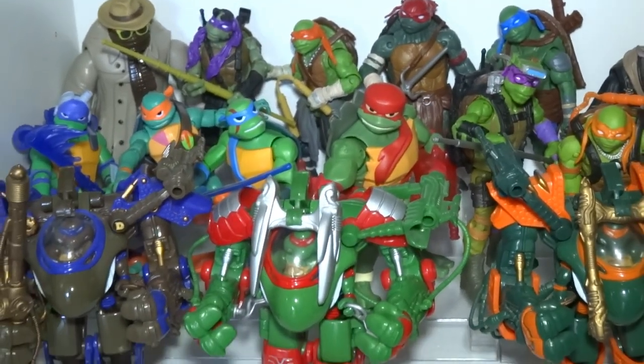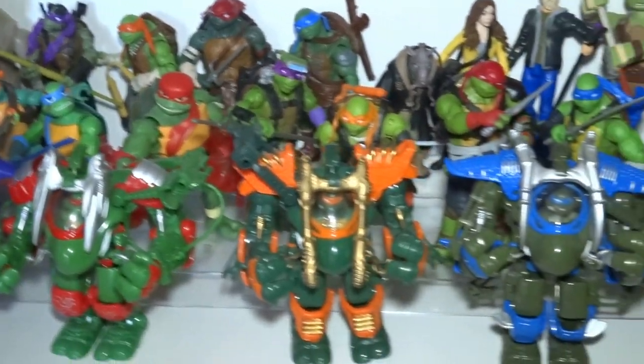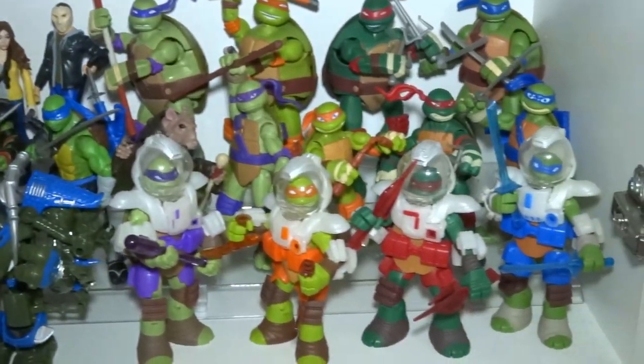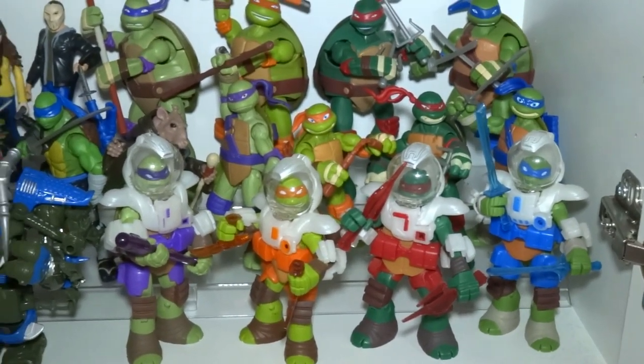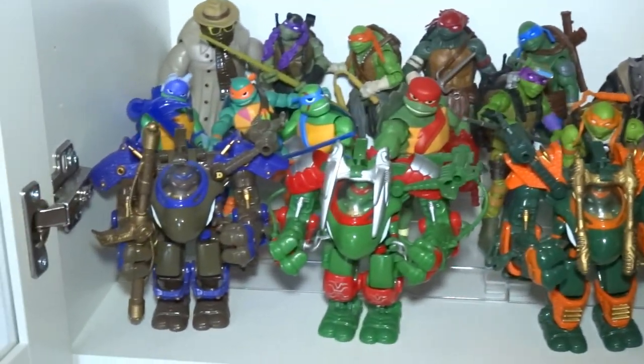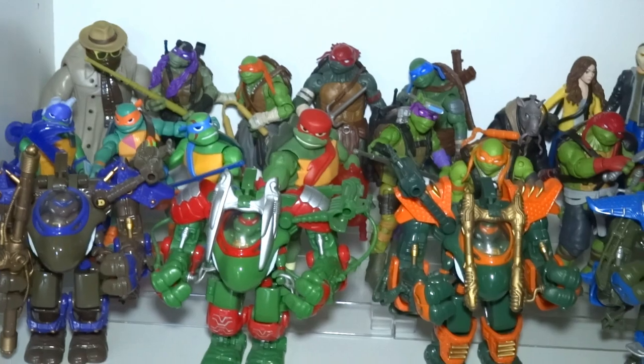Well, the 2018 turtles, I don't really like them, but I guess they're okay. But you also got the Michael Bay turtles in the back. You have these weird mutation turtles in the back there, space turtles and just repaints and whatnot. So, not really the most glorious aspect of the TMNT, but still, I like the robot turtles in the front over here.